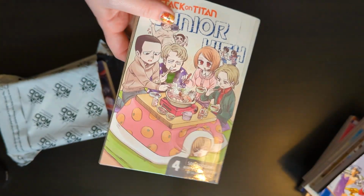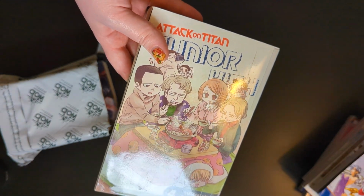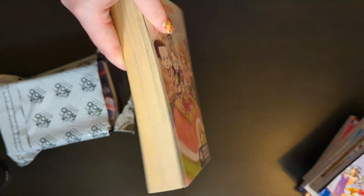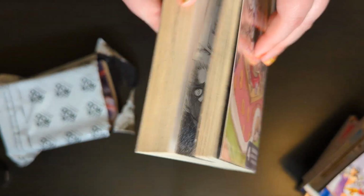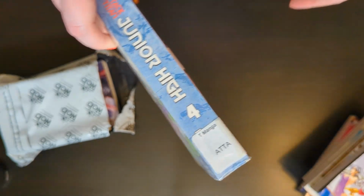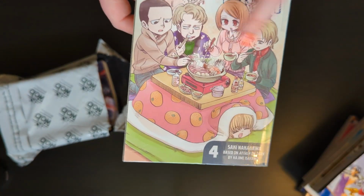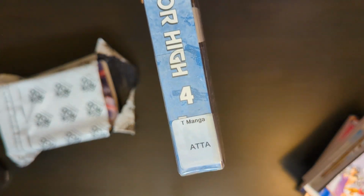So both Junior High and Before the Fall I've been collecting slowly secondhand. I had collected the main series as it came out from about volume 13, 14-ish, but I've been a little less fussed about the side stories, so I'm getting them secondhand, especially Junior High, being so thick, it's a lot more expensive. So again, this was about £4. This is quite a long series. I hadn't realised how many volumes it has. I can't remember exactly, but it is like 10.